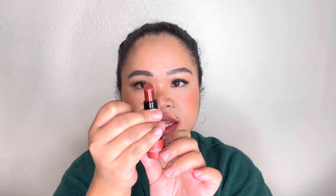From Almay, and this is the shade Love Yourself, and I believe this is a cream formula or cream finish, and this is how it looks. I actually used this one the other day, and I started to like it, and let's swatch it.